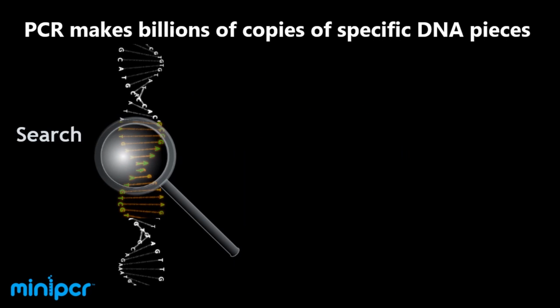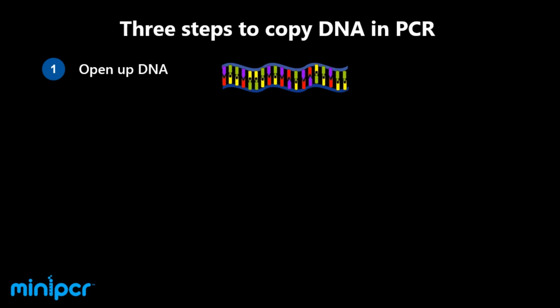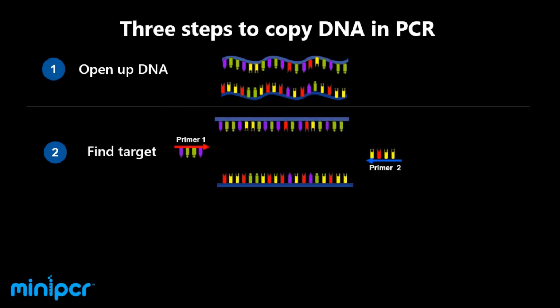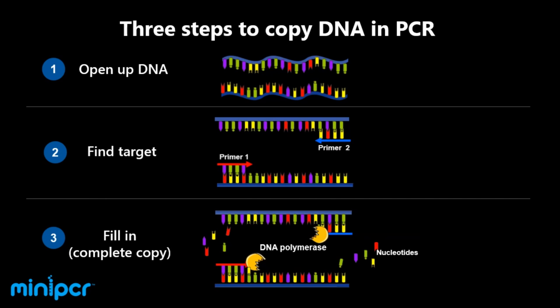PCR is a powerful technique that allows us to make billions of copies of specific pieces of DNA. The first step in PCR is to open up the 2 strands of DNA to expose the genetic information encoded by the nitrogen bases, A, C, T, and G. In the next step, custom-made DNA molecules help us find the beginning and end of the DNA piece of interest among the billions of letters in the genome. These genetic bookmarks are called primers. The third and final step is to fill in the genetic information between the primers. An enzyme called DNA polymerase adds the building blocks of DNA called nucleotides to create an identical DNA strand. DNA polymerase works in our own cells to replicate our own DNA each time a cell divides.